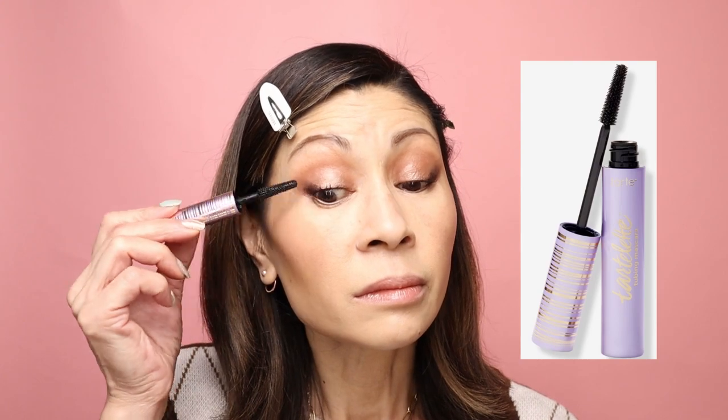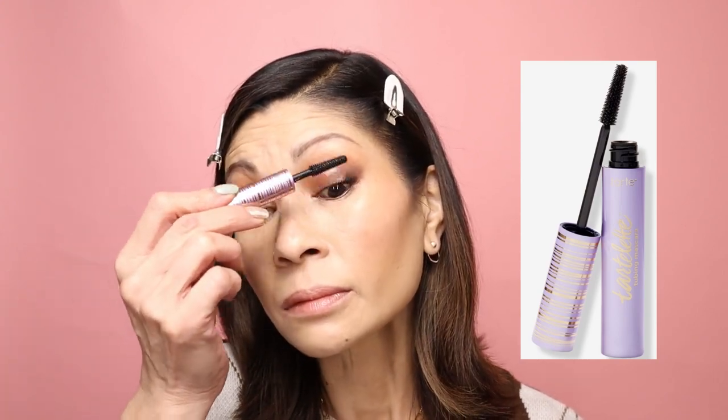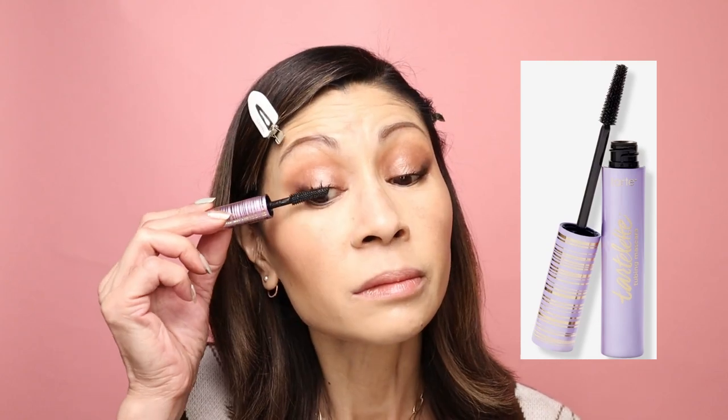Super easy. And of course, for mascara, I went in with my favorite to date, the Tarte Tartelette Tubing Mascara. You guys, I tested this out a couple of weeks ago. I love how it's lengthening without smudging or budging. It is a beautiful tubing formula, and at the end of the day, it's super easy to wash off with just a little warm water and soap.